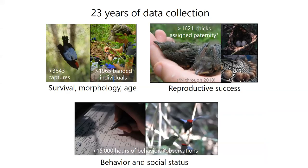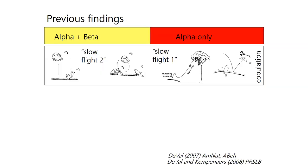Across all 23 years of data collection so far, I'm listing greater-than numbers here because I haven't added the last 3 years of numbers, and you get the idea. We've done quite a lot of data collection in this population. More than 3,800 captures of birds, with nearly 2,500 individuals captured in the population over time. Nearly 2,000 chicks at this point with paternity assigned, and more than 15,000 hours of sitting in the forest and writing down what these birds are doing to identify social relationships.